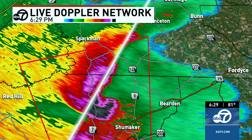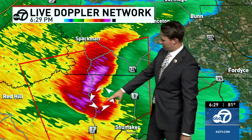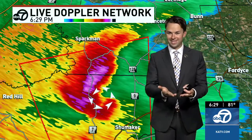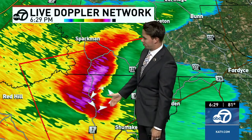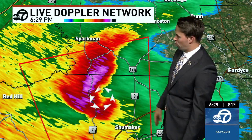You see the hook echo, and the area that we really want to keep a close eye on will be right there at the base of the storm. If we have a tornado, that is where it's going to be. This is going to be north of Shoemaker, and if you were sitting on Highway 9 looking towards the west and you saw a clearing, I'm telling you, you would see a wall cloud at the base of this storm, and if it was wrapped in rain, you may not be able to see anything at all, but there's probably a really low-hanging base, and if there's going to be anything that rotates and comes out of that at all, it's going to be out of that wall cloud.